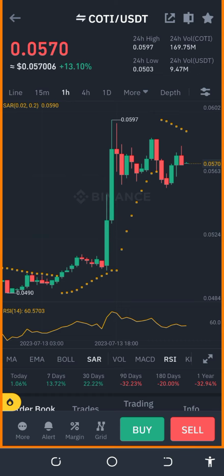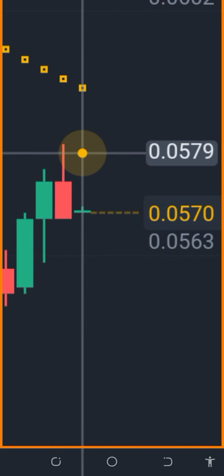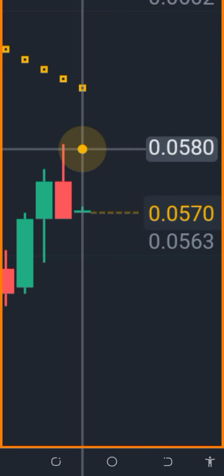Wow. It's gone down to 570. So let's look at this, right? This is where it ran to in the past 1 hour. That is 5.79. Okay, 5.8.